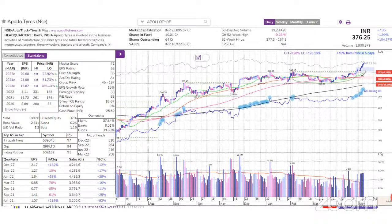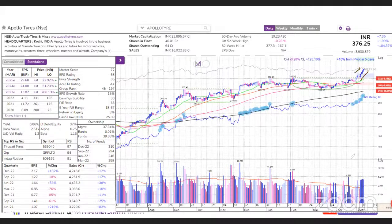This is the kind of pattern we would like to see after a breakout: the stock advancing higher and also higher volumes. It's a very positive sign on the price-volume front, and the stock is trading above its key moving averages. Here you can see both the 50 and 100 DMAs have merged together, whereas it is trading above its other moving averages, 21 and 200 DMA, as well.